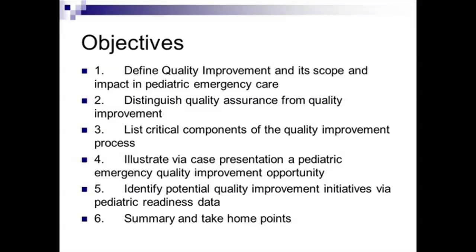Kate Remick, who will give you a quick introduction to the National Pediatric Readiness Project to really illustrate how a national framework for measurement of quality in hospital emergency departments can be used to take these core concepts into a more national practical framework. That will give us an opportunity then to hear from Evelyn Lyons, who will illustrate via case presentation some of the pediatric emergency quality improvement opportunities that she and her collaborators in the state of Illinois have taken advantage of and have been able to demonstrate great outcomes for.